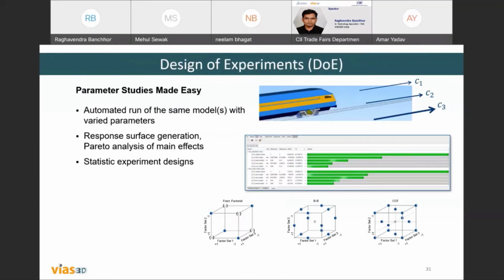And then normally, when you're doing the analysis, you have multiple parameters. Maybe you have 10s, 20s, or 50 different parameters on which the performance of the vehicle or rail depends. Now let's say you have 20 different parameters, and then the combinations.